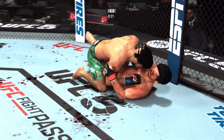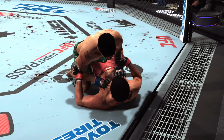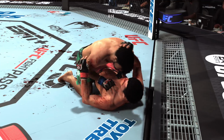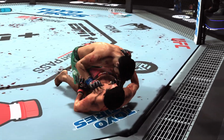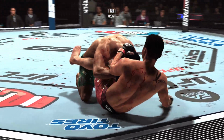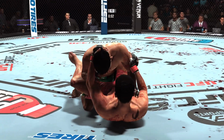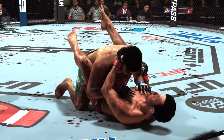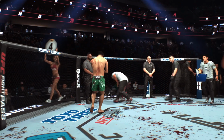In the half guard. Lands the ground and pound strike. Gastelum's an absolutely bloody mess right now. Cut man knows he's got his work cut out for him between rounds. Well, he's staying pretty effective here, fighting off of his back. Nice strike landed there by the bottom by Choi. All right, that is it for that round.